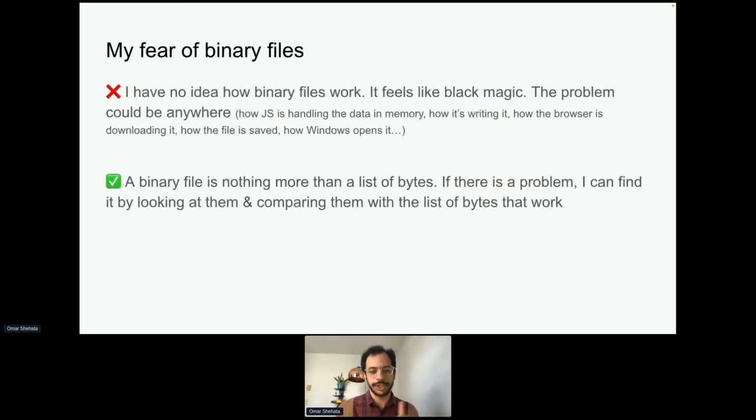And I think here I had to shift perspective. Initially I started with the idea that I had no idea how binary files worked. I've never really worked with them. And the problem could be anywhere in all of these different libraries, or it could be in the browser, and I just felt stuck.